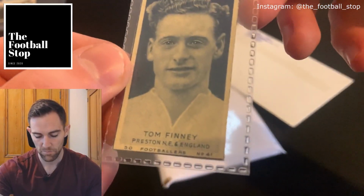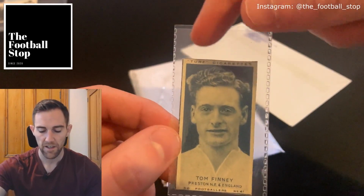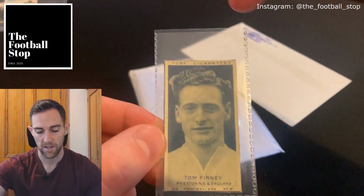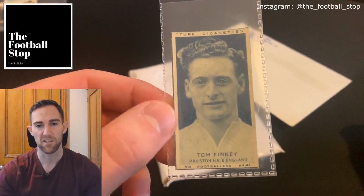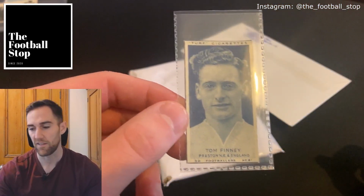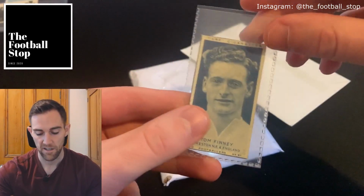And it's numbered 41, but this actually is hand cut. So it's from Carreras Turf Cigarettes, and it's hand cut. You can just see these blue lines around it here. And it's been cut by someone, because what you would find if it hadn't been cut is there'd be a label up here, a label on the right, on the left, on the bottom, and that would fold around to make your cigarette box, I think. And you'd also have different text here, so it'd say Turf Cigarettes in bold and things like that. So yeah, it's been hand cut, hence the blank back, because again you'd have your cigarettes on the inside.